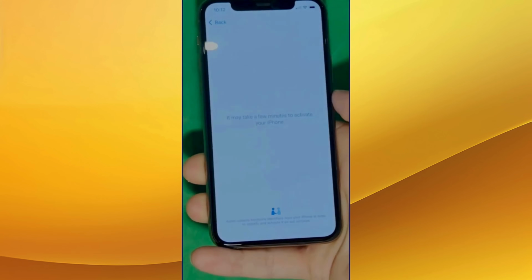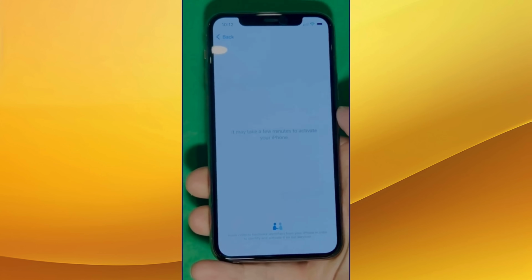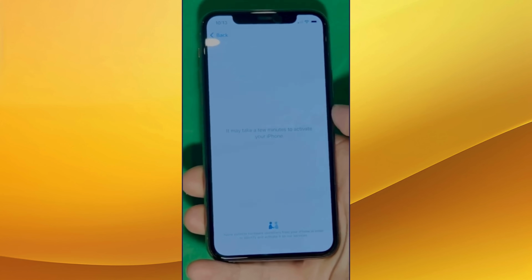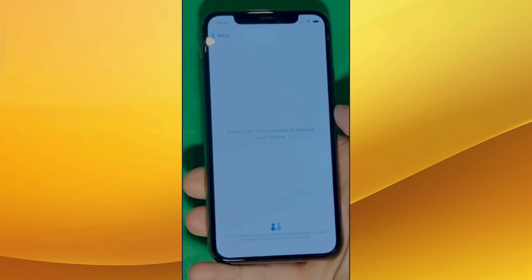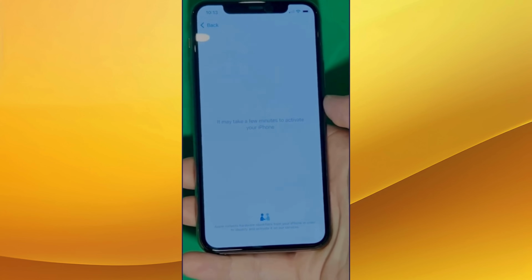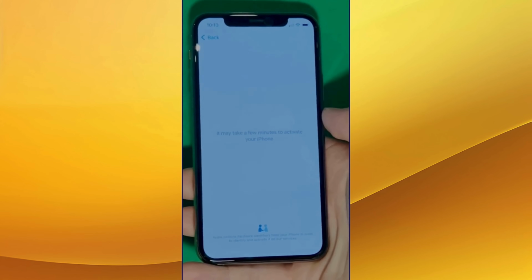And as you can see, we swipe left and wait for a few minutes to activate your iPhone. Don't worry, it will be worth the wait. You will enjoy your phone once again once it's finally unlocked. So it may take a few minutes to activate your iPhone. Patience is the key here.